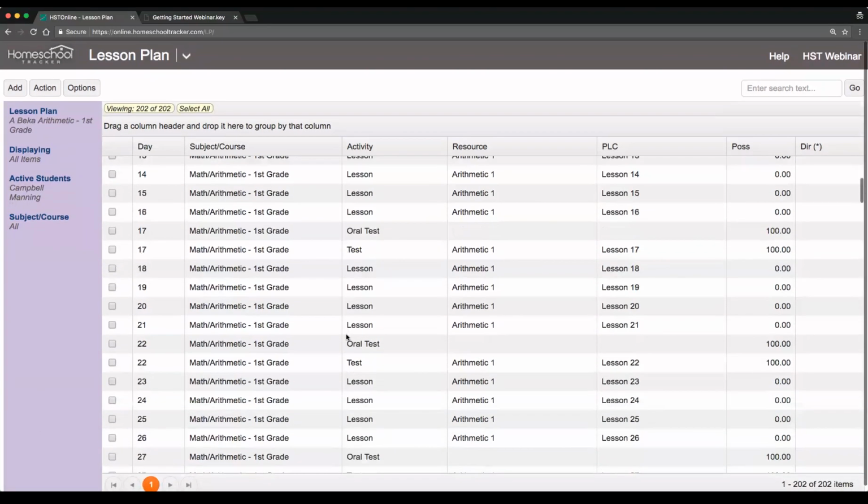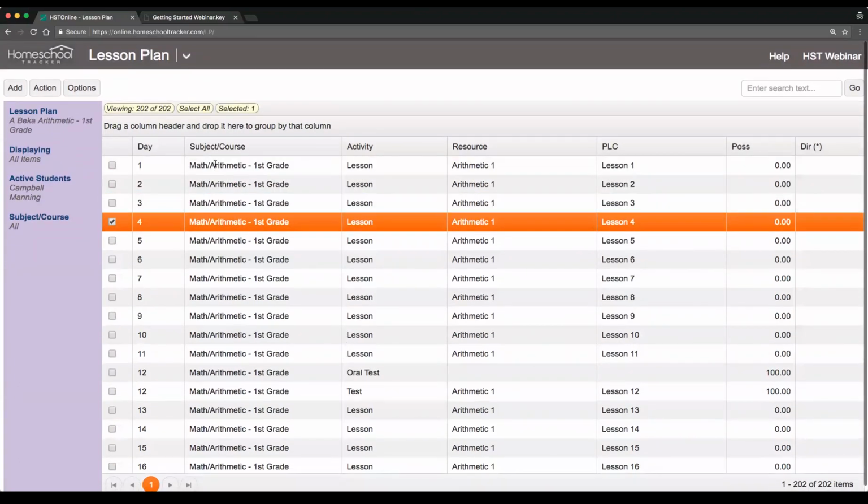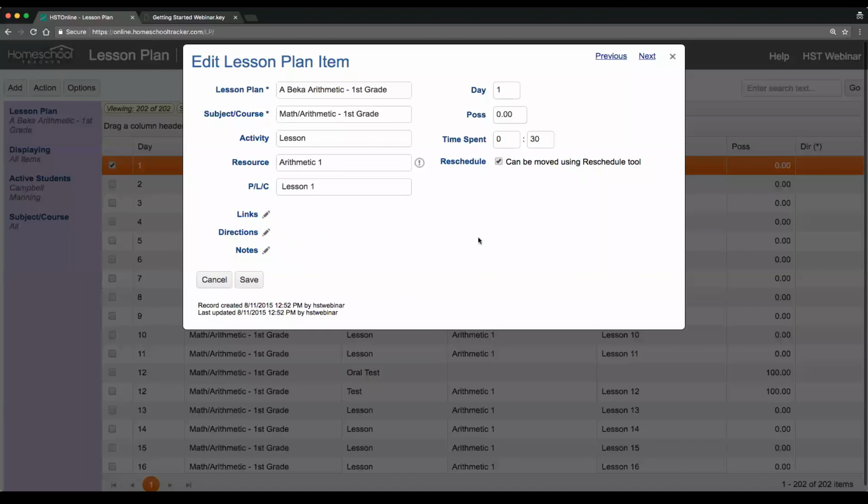The reason we do that is because, like I mentioned, lesson plan items, these different items here, if I open one up, it looks a whole lot like an assignment, right? But it's missing a few things. It's missing a student. It's missing a date. So that's why I like to think of these as almost like an assignment template. This is almost everything an assignment needs to be, except all that needs to happen is this actually needs to be assigned to a student and given a date, scheduled, if you will.